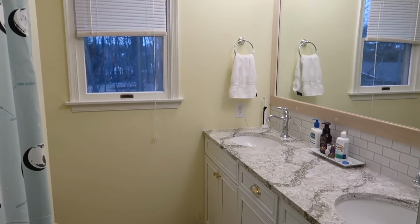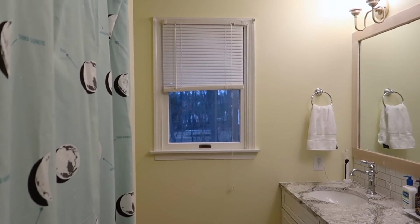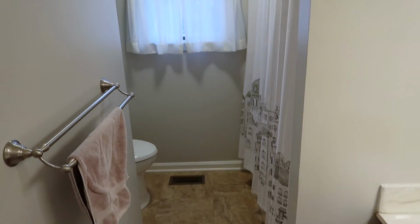And here's a look at my clean house. Like I said, I know a lot of it is still unfinished, so it's a work in progress.